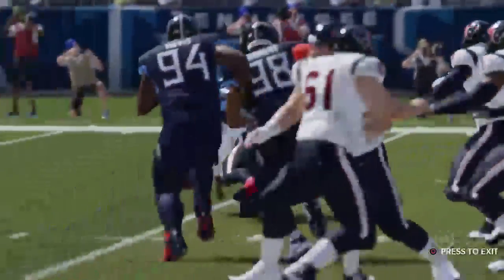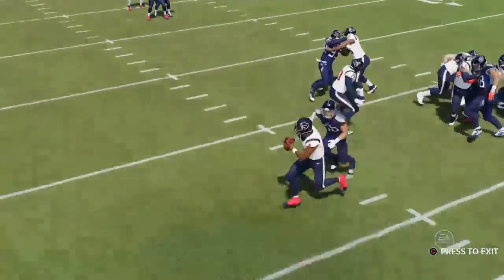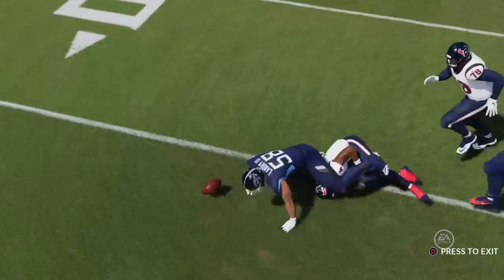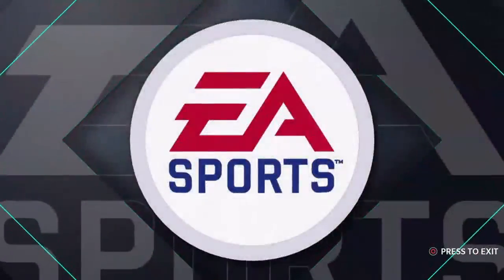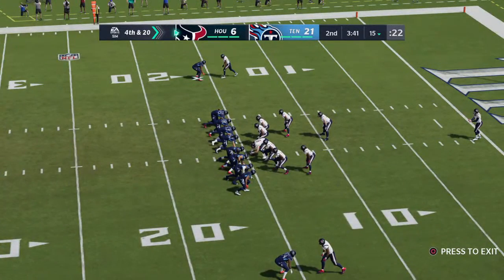I do think, though, they're going to look at this as a positive. 1, they recovered the fumble, so they retained possession. But 2, being able to punt it changes field position for them. Imagine if that turnover takes place there. Now your defense has to go onto the field and try and hold. Instead, they get a little breathing room.